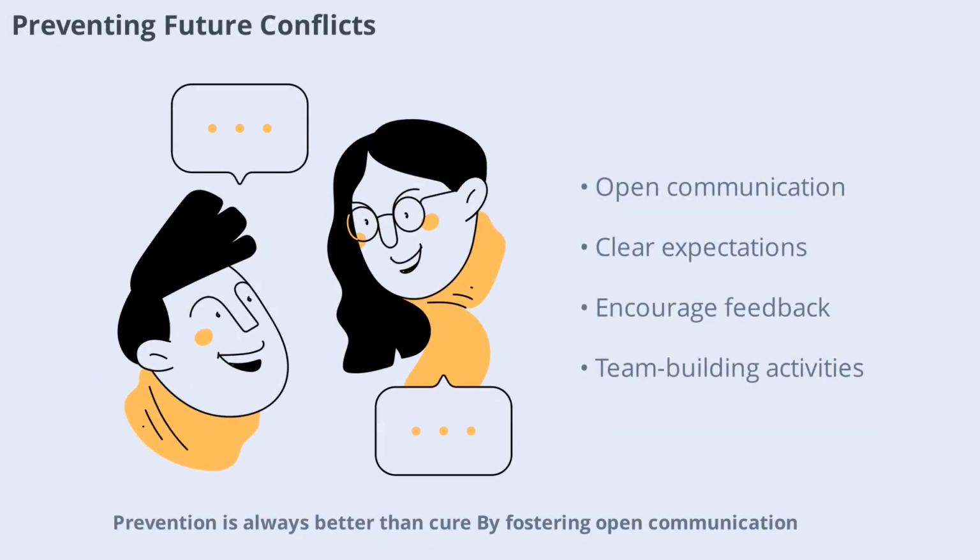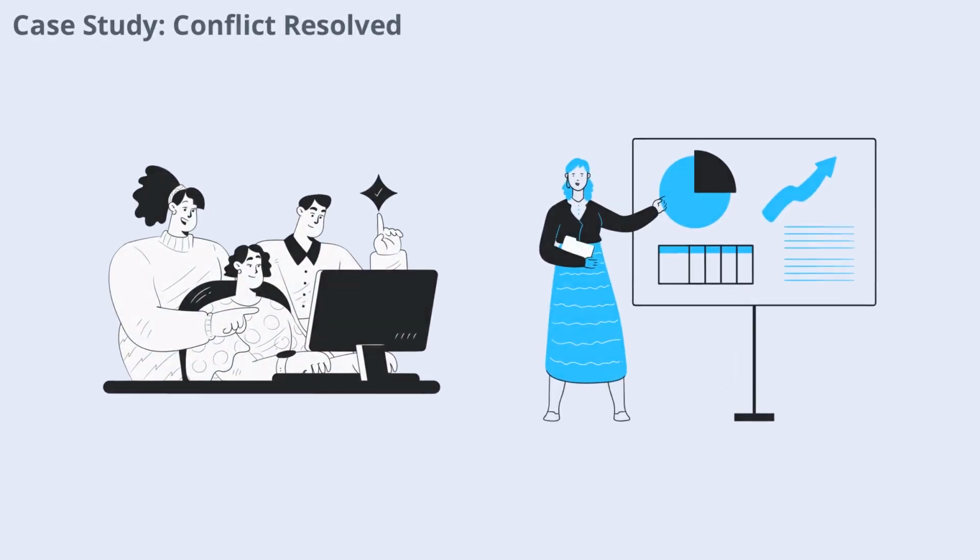Prevention is always better than cure. By fostering open communication, setting clear expectations, and encouraging feedback, teams can minimize the chances of conflict arising in the first place. Regular team-building activities and training sessions also help build trust and understanding among team members, creating a more harmonious project environment.